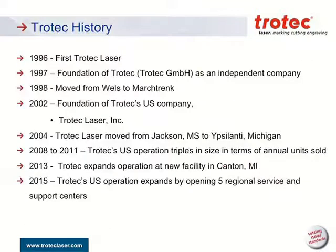To give a little background on the Trotec history itself, in 1996 is when the first Trotec laser was developed. Shortly after, in 1997, we had the foundation of Trotec as an independent company. After which, in 1998, we moved our operations from Wels to Martring. And in 2002, we had the foundation of Trotec Laser USA. Shortly after, in 2004, Trotec Laser moved from Jackson, Mississippi to Ypsilanti, Michigan.